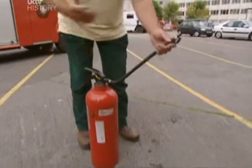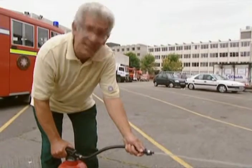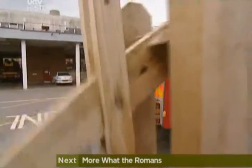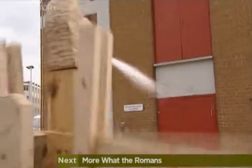Extinguishers like this are supposed to squirt at least 7 metres, so that the operator doesn't get burnt. Oh yeah, that's pretty good. I would say that's certainly about 7 metres. The question is, can our Roman fire engine squirt as far? That's terrific. I reckon that's going 7 metres. It would pass the British standard at that rate, Henry.